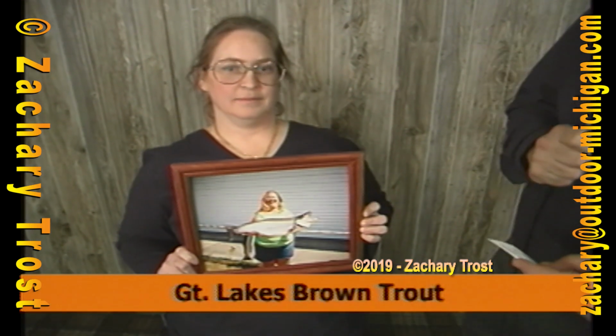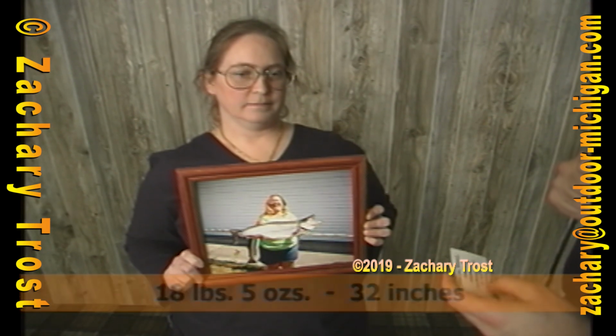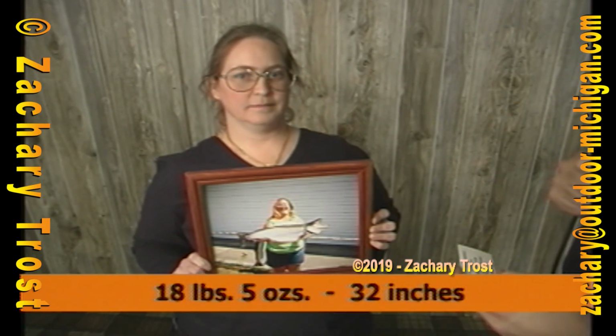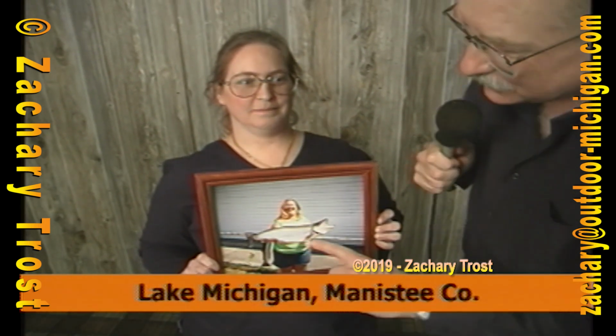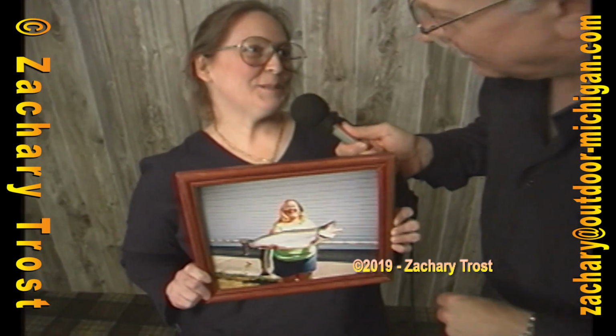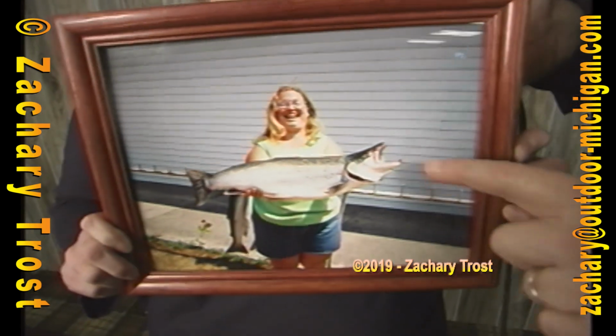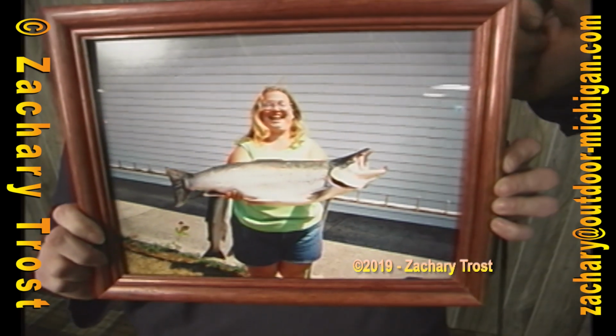This brown trout is being held by Lorna Carl from Riverdale in this picture here. And it's a little over 18 pounds, 32 inches long. She caught it in Lake Michigan off Manistee. I think you were squeezing this fish too tight, Lorna. It looks like it's screaming. Well, it was pretty heavy for me. More than what I wanted to handle. I see. Well, you look pretty ecstatic there.